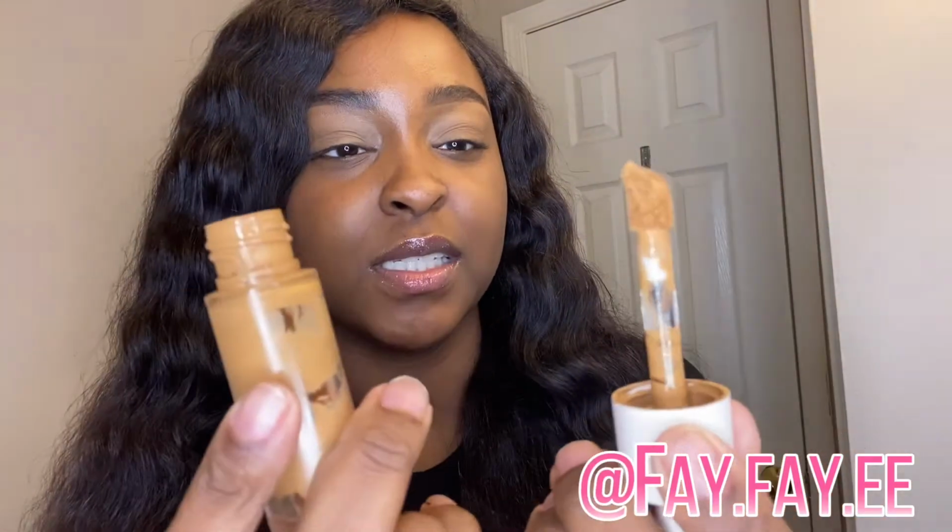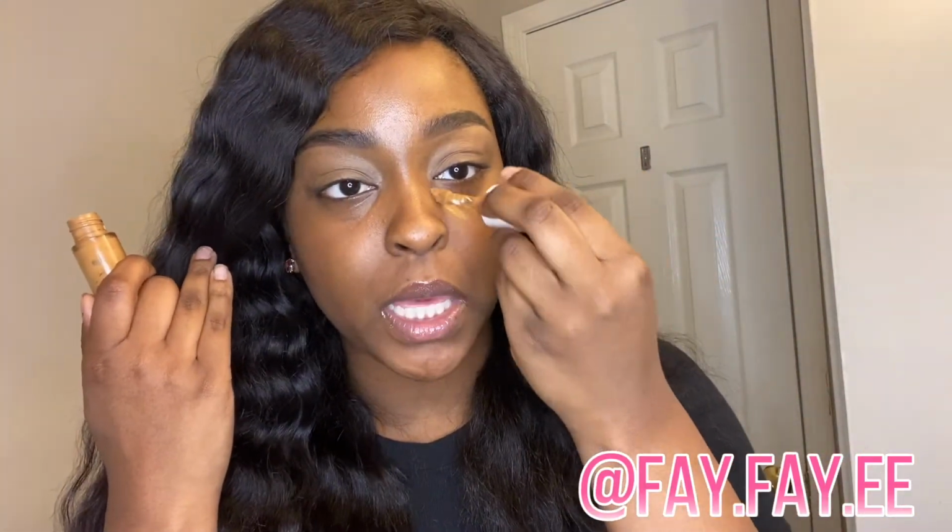This is actually what's on my eyelids right here. It comes with this kind of top. I like the little tops like that. And I always do something like this when I put it on.